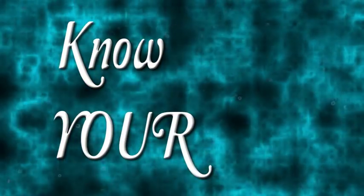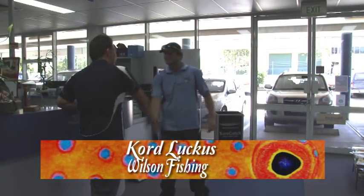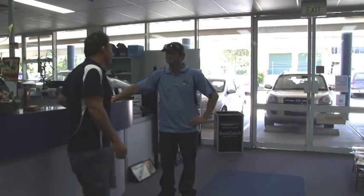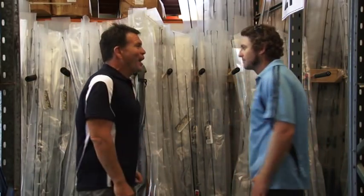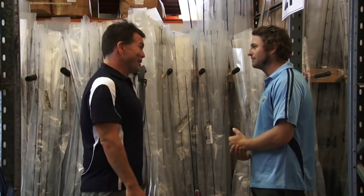Know your rod. Hey, good, how are you? Good, Fraser, how are you? Excellent. All right, so we're kayak fishing. Kayak fishing today. All right, have I got the rod for you? Awesome. All right, Fraser, so you're kayak fishing. Kayak fishing at the skinny end of Wivenhoe. All right, yeah, nice bit of country up there.